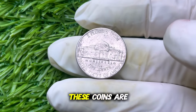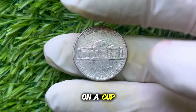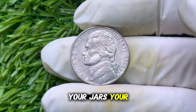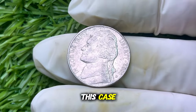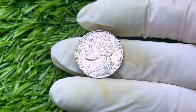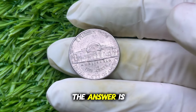Now here's the thing, these coins are extremely rare, and time is of the essence. Every day, more of these treasures are either lost or unknowingly spent on a cup of coffee. Don't let this opportunity pass you by. Go ahead, check your pockets, your jars, your family coin collections. And if you think you've struck gold, or nickel in this case, consult a professional appraiser or auctioneer immediately. Remember, treasures don't always glitter. Sometimes, they hide in plain sight. Will you be the one to uncover the next $1 million coin? The answer is in your hands.